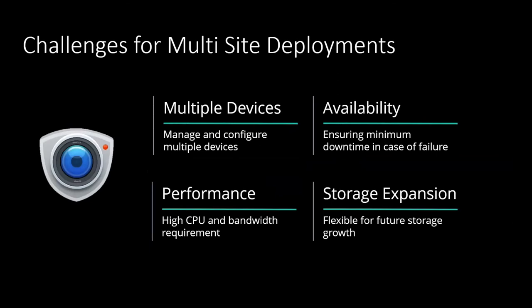So with all the deployments, there are going to be some challenges that need to be overcome to make sure it's successful. And we're here to help, right? So we need to overlook the whole environment and your requirement. We need to make sure we have a system that has the ability to manage multiple-site deployments in remote locations. With the number of cameras, you will likely need multiple units, and ensuring these units have minimum downtime in case of a failure is crucial as well.